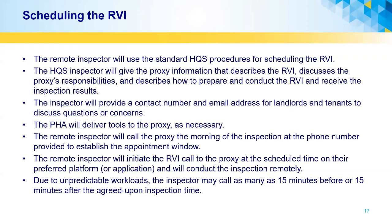Due to unpredictable workloads, the inspector may call as much as 15 minutes before or 15 minutes after the agreed upon inspection time. Please don't panic if the inspector does not call you right at the prescribed time. Give them a window of 15 minutes before or after the scheduled inspection time.